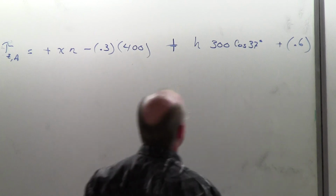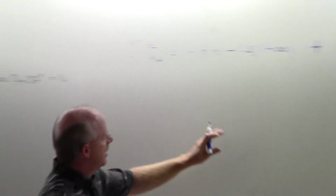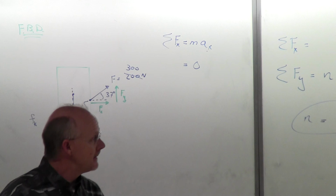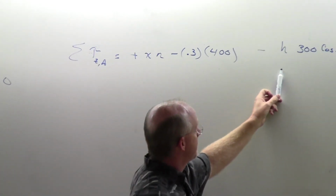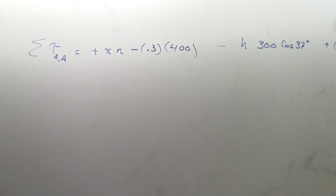Isn't that a positive? Let's see. This one's pulling it, no, negative. That one's pulling negative. That one's pulling positive. That one's pulling it negative. That one's pulling it positive. So as h gets bigger, isn't that 1 minus x? No, that should be my h. So that would tell me the normal force is moving this way.